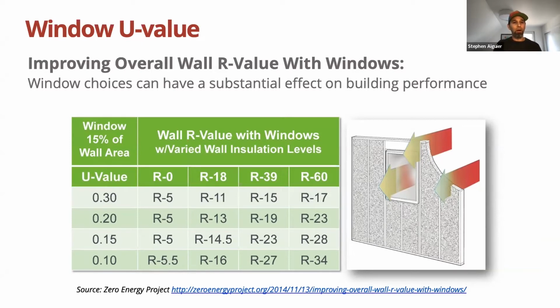So as you can see here, if you're at an R39 wall system and you put a 0.3 U value window, you're going to have an R15 overall performance of that wall. It's really dragging down the performance. If you put in an R10 or U value 10 window, essentially, your performance at the R39 is R27. Basically double the performance of the whole wall system just by improving your windows.